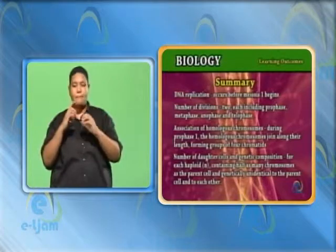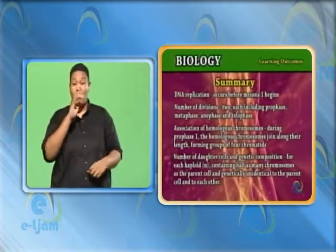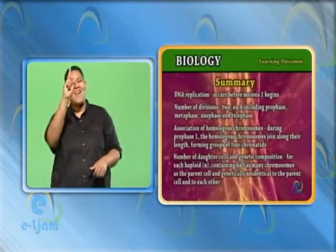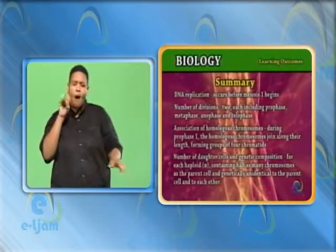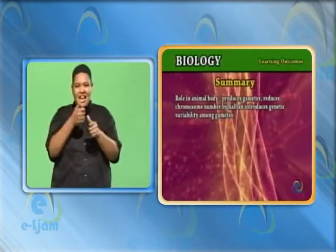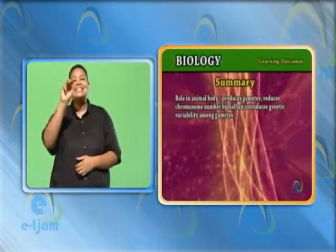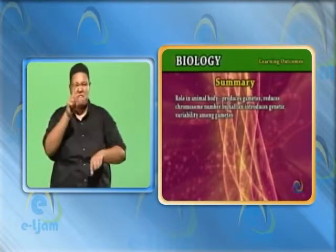Number of daughter cells and genetic composition: 4, each haploid (n), containing half as many chromosomes as the parent cell and genetically non-identical to the parent cell and to each other. Role in animal body: produces gametes, reduces chromosome number by half, and introduces genetic variability among gametes.